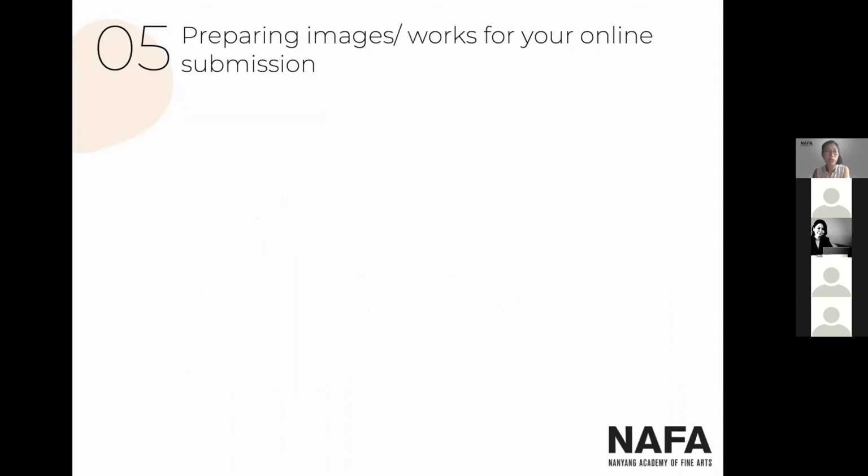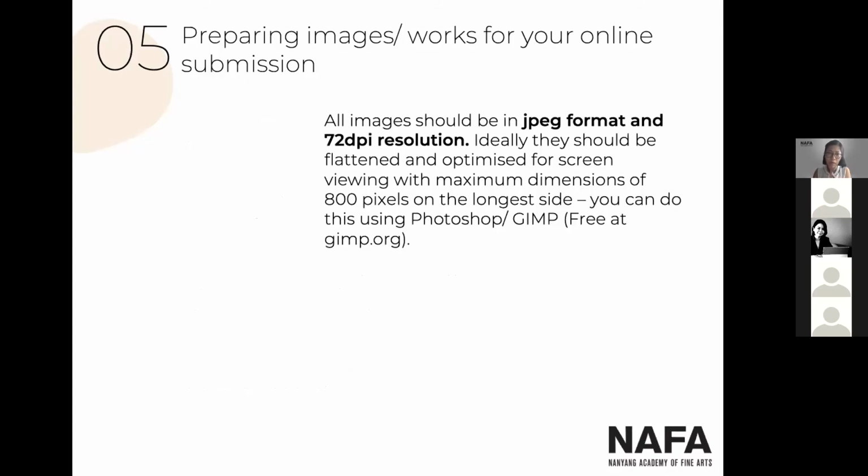Over here, I would just like to highlight a couple of details. As much as possible, in as much as the software that we use for our portfolio submission allows different image formats, whether it's PNG or TIFF files, I highly encourage applicants to submit in JPEG format at 72 DPI. The reason is that it ensures the images are flat, and when we as assessors view them on the screen, they are very easily refreshed. Sometimes when a file is too huge, it is very difficult to view on the screen. Of course, screen sizes vary, but keeping it to 800 pixels on the longer side would be more than sufficient.